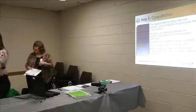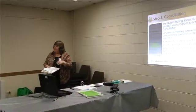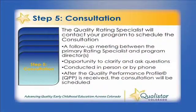If you are a first year program, then you will get your information in the binder. If you've rated more than 1 year, then you will get your information online and you will print it and replace it in your binder. And then after you receive this information, then your rating specialist will contact you and talk to you about a time to complete a consultation, which is when we can get together and go over all that information and answer any questions, clarify any things that you're wondering about.